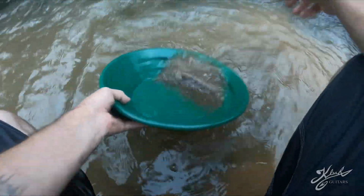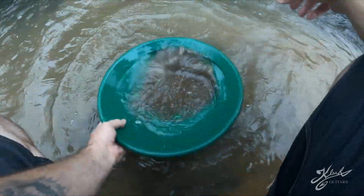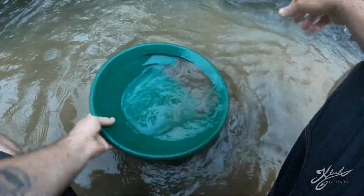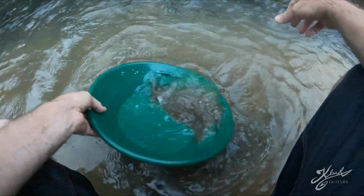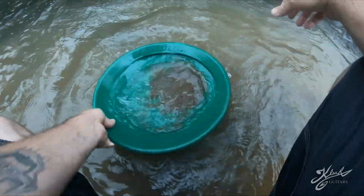Pan number 3. This was actually everything in the bucket. It's only about a third of a bucket. But my back is really starting to hurt, so I think this is going to be our last bucket, whether we find some gold in it or not. We did find a little flake of gold. I am happy with that.